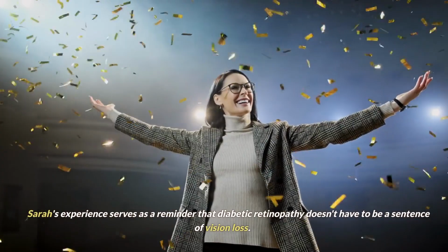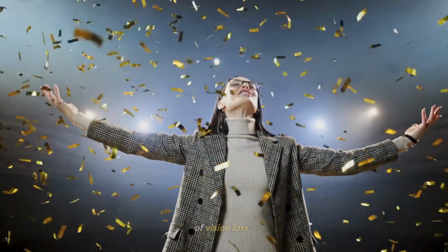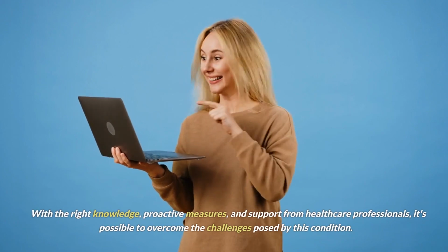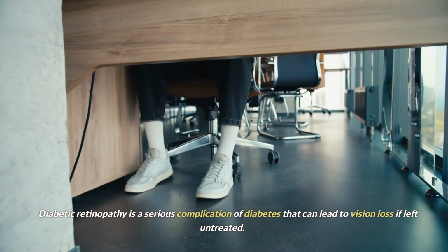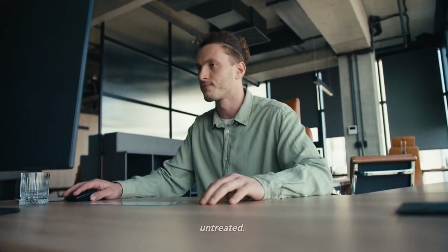Sarah's experience serves as a reminder that diabetic retinopathy doesn't have to be a sentence of vision loss. With the right knowledge, proactive measures, and support from healthcare professionals, it's possible to overcome the challenges posed by this condition. Diabetic retinopathy is a serious complication of diabetes that can lead to vision loss if left untreated.